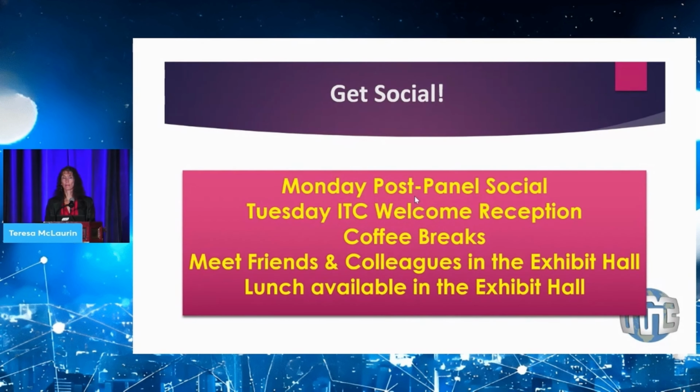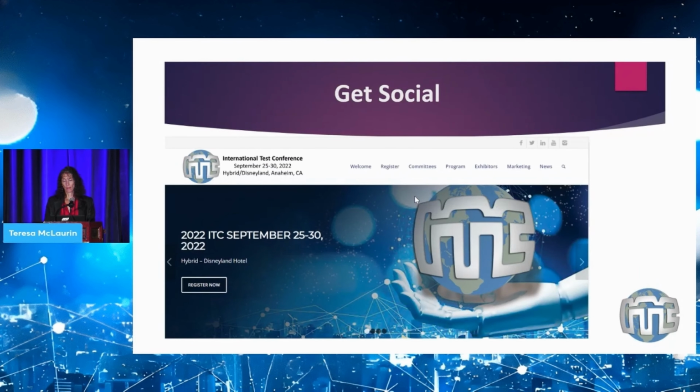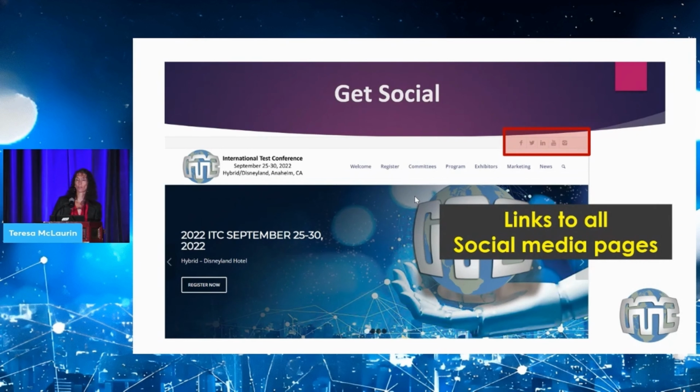Also, there's coffee breaks. Make sure that you know, like I said, this is a great time to get social. Also in the exhibit hall, just walking around the exhibit hall, you'll see people you haven't seen in a long time, meet new people. And there is a lunch also available in the exhibit hall, another time to get social. And of course, we also have links to social media pages, so Facebook, Twitter, etc. Post what's going on here.